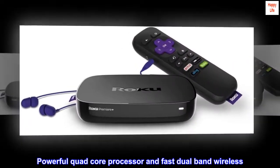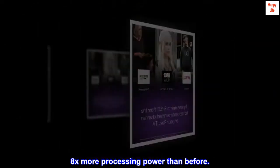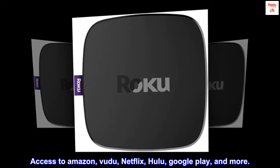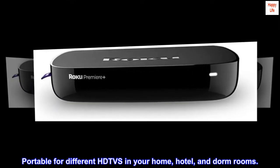Powerful quad-core processor and fast dual-band wireless. 8x more processing power than before. Access to Amazon, Vudu, Netflix, Hulu, Google Play, and more. Portable for different HDTVs in your home, hotel, and dorm rooms.